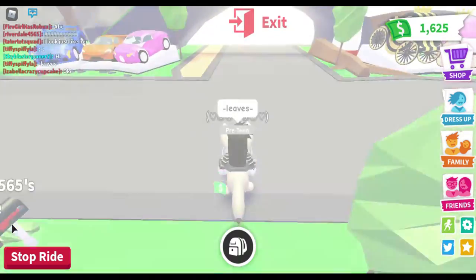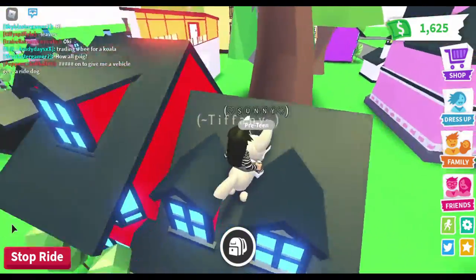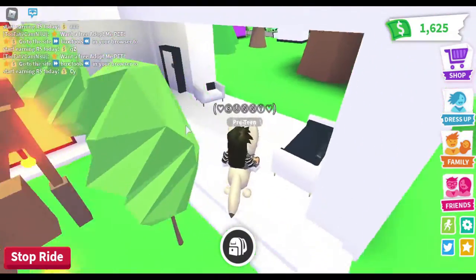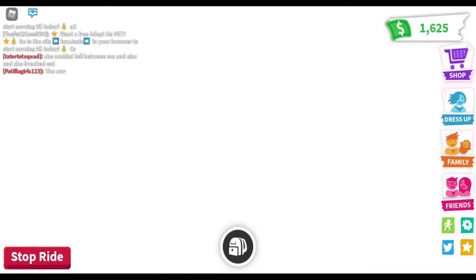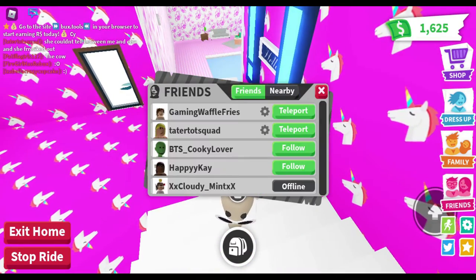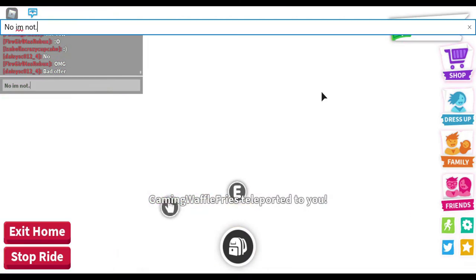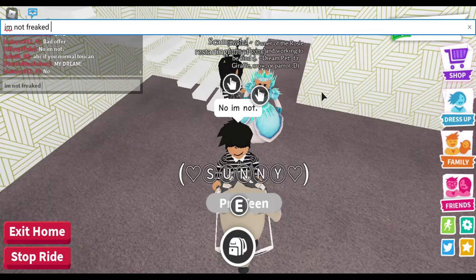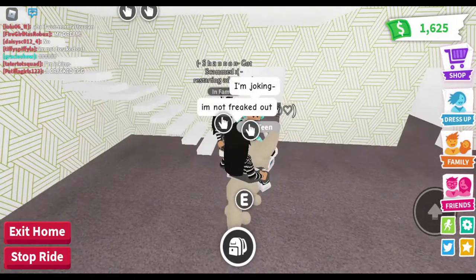Guys, that is an automatic 1. My friend Tater was trolling that freaking girl. Tater, I can't believe you. Whatever. Tater said she couldn't tell between me and Elsa. She's freaked out. I'm gonna teleport to her and I'm gonna say, no, I'm not freaked out. I'm gonna tell her straight up.